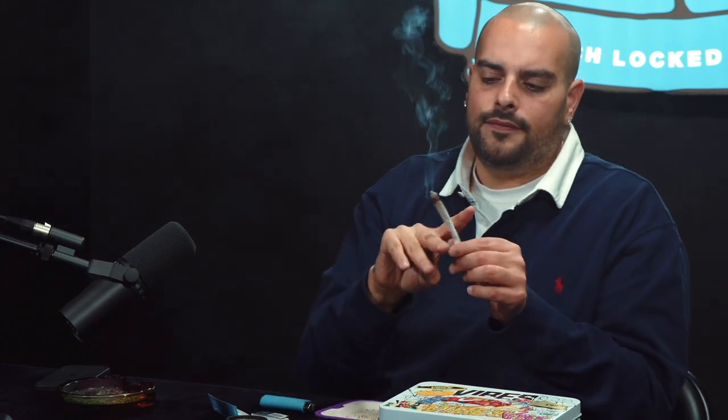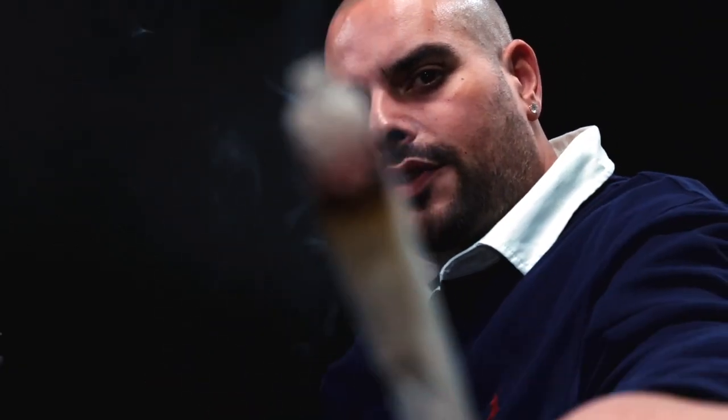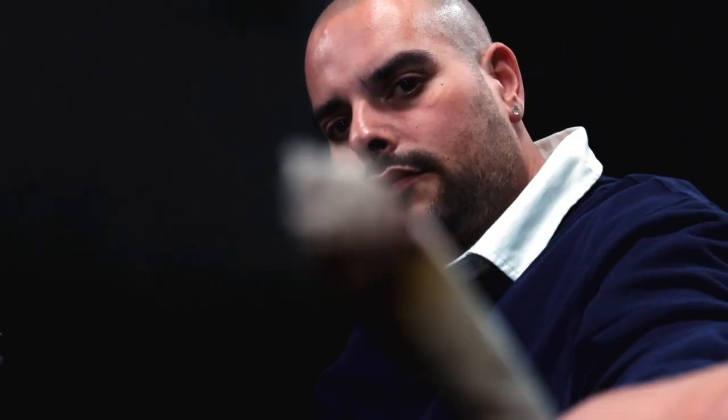And as you can see, beautiful ash on there. Nice and white. I like this right here. New one from Mintz. Okay, the Otter Popz.